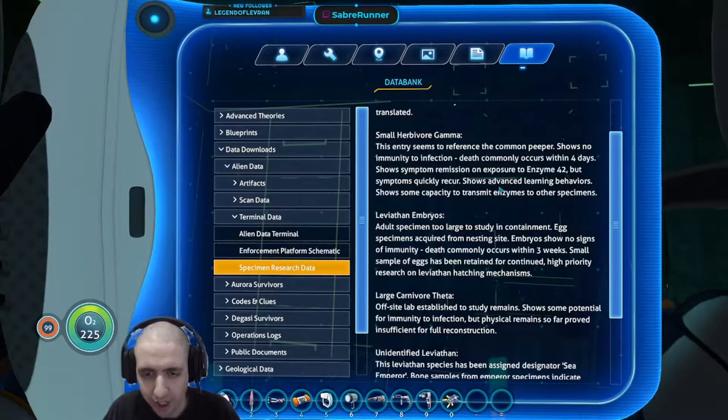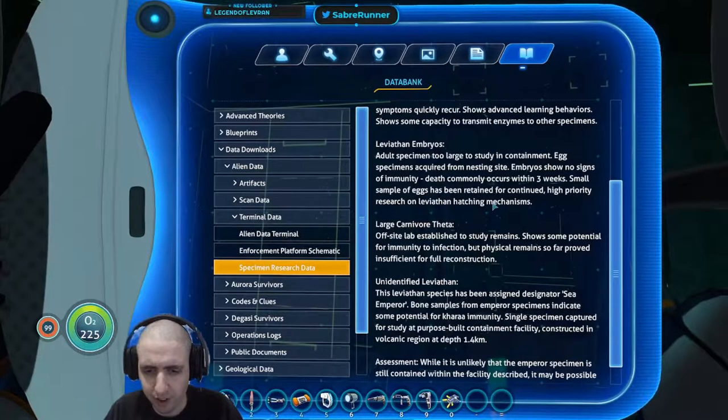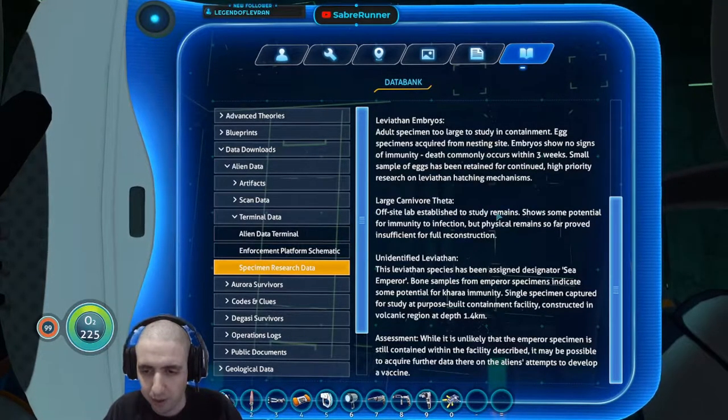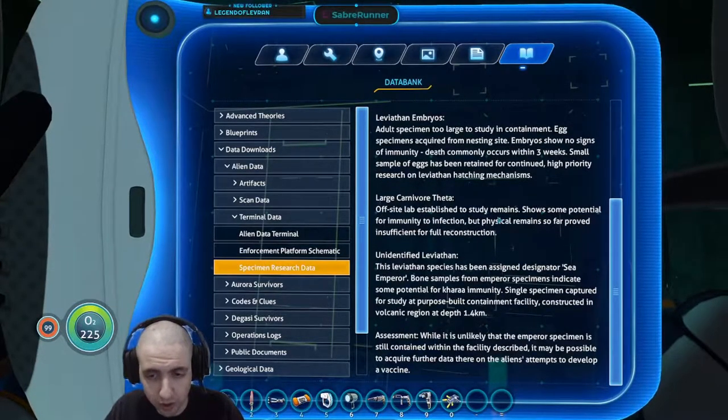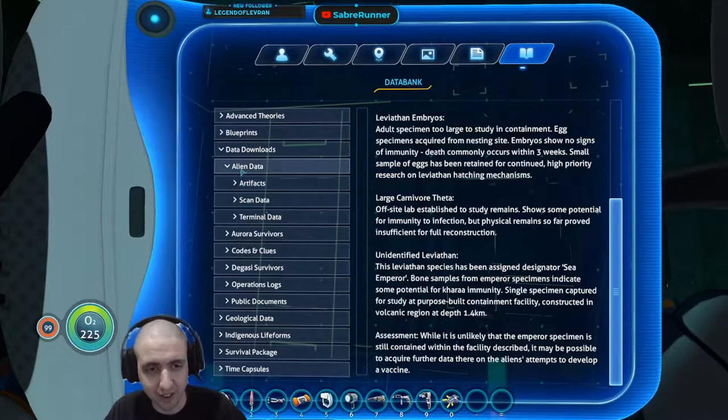Large carnivore theta. Off-site lab established to study remains. Shows some potential for immunity to infection, but physical remains so far proved insufficient for full reconstruction. Unidentified Leviathan. This Leviathan species has been assigned designator Sea Emperor. Bone samples from Emperor specimens indicate some potential for Kara immunity. Single specimen captured for study at purpose-built containment facility constructed in volcanic region, depth 1.4 kilometers. Assessment. While it is unlikely that Emperor specimen is still contained within the facility described, it may be possible to acquire further data there on the aliens' attempts to develop a vaccine.